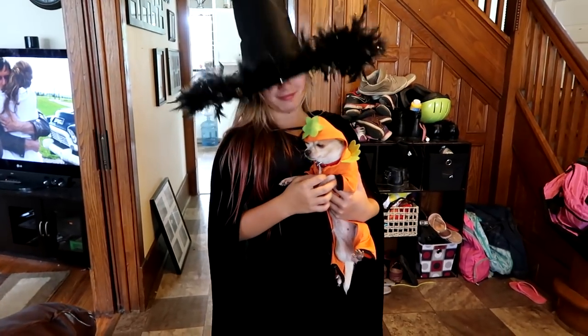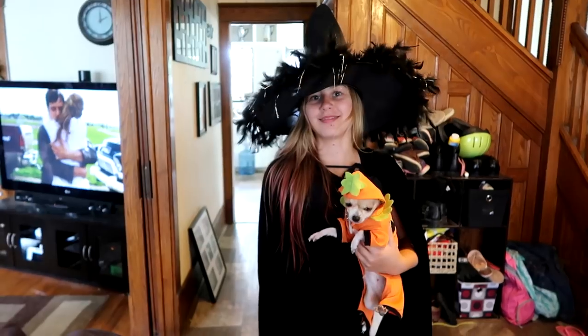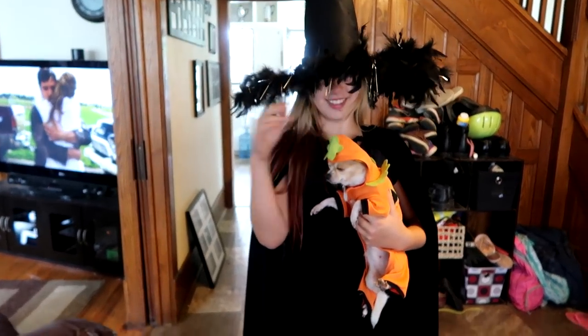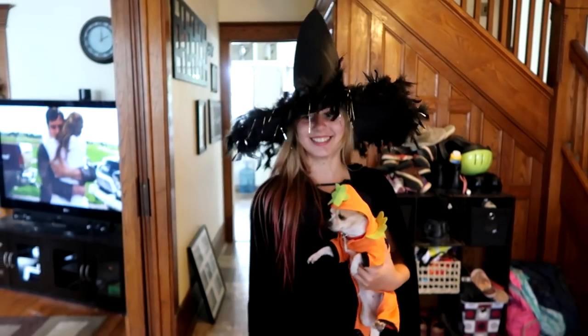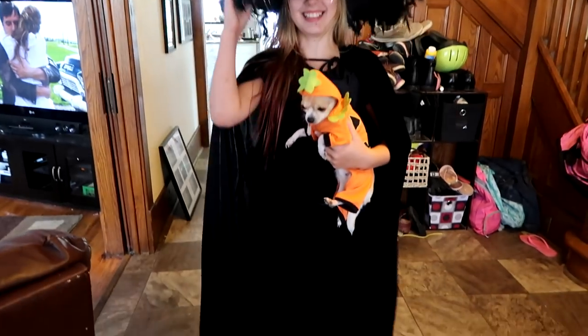With her evil pumpkin. Yesterday we talked about how if Gabby was a horse, she would be a snotty mare. Well, now she's a witch. Okay, turn around so everybody can see. Look at her purple hair. It looks perfect with the costume. It's rose gold, her rose gold hair. Turn around again. I wanted to dye it green. Yeah, that would have been funny if we dyed it green.